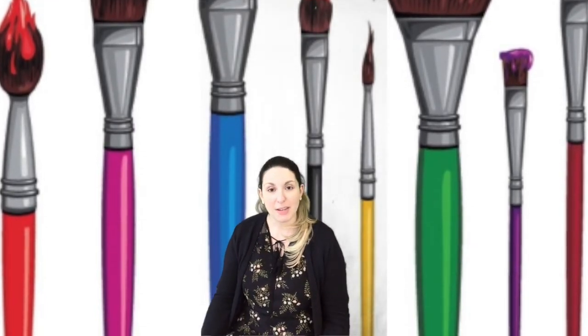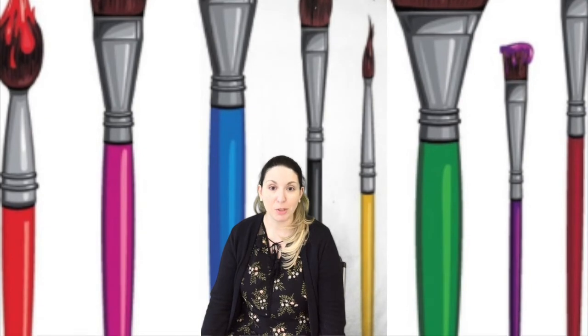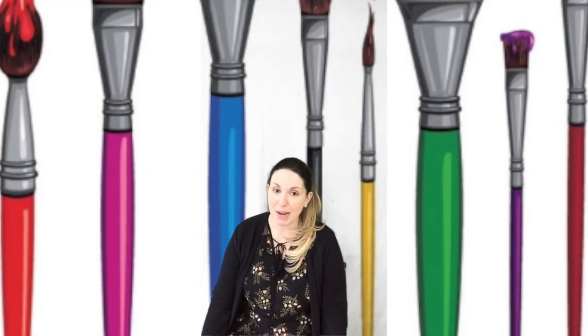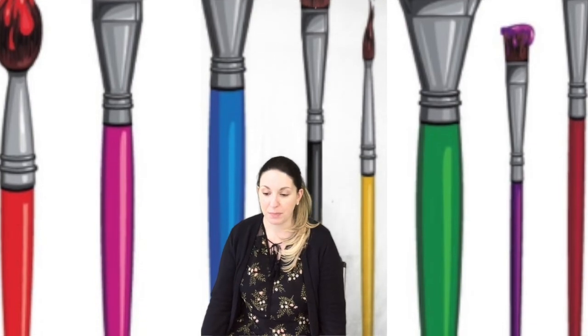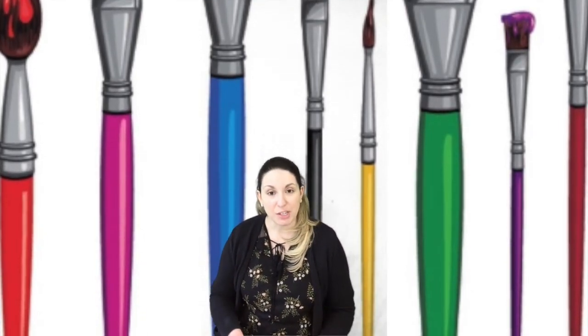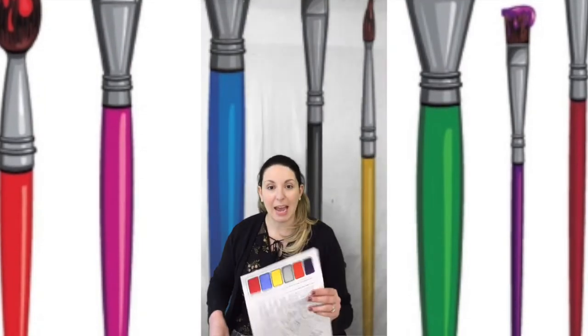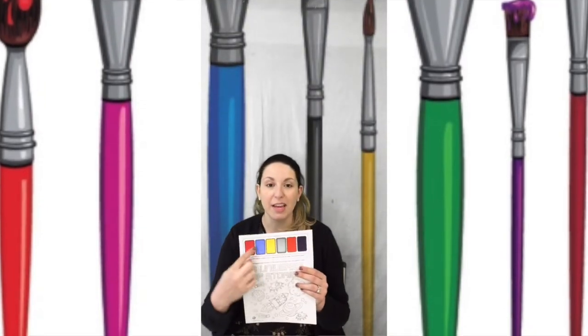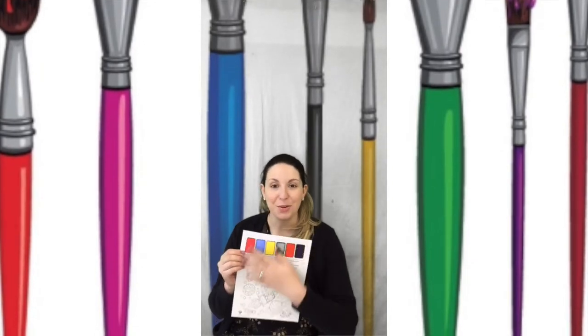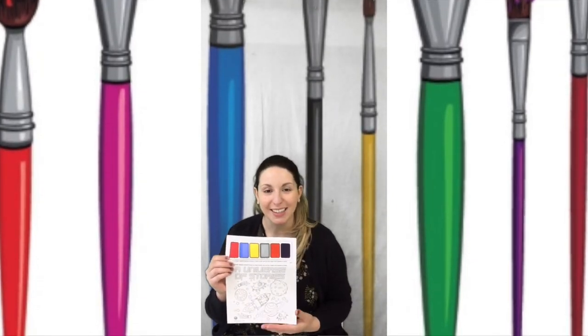You're also going to want to get a cup of water, which you'll use to rinse your brush, and some paper towels to dry your brush. It's very simple to use. All you're going to do is dip your brush in some water, and next you're going to dab it on the color that you'd like to use. And then you're going to create a masterpiece.